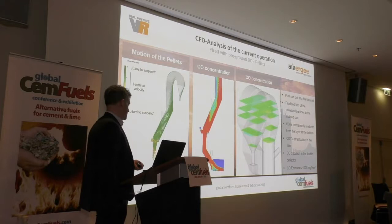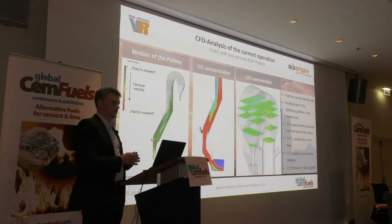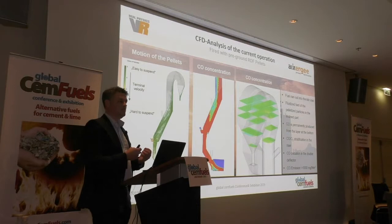In addition, we see that there is quite a lot of material raining out of the calciner down into the kiln inlet chamber. And to keep this amount as low as possible, they needed to apply the pre-grinding. They made the particles smaller, and that reduced the amount of material that dropped down here. If we would use instead the fluffy, easy to suspend particles, then they would be carried straight through the calciner, and their retention time would be very close to the theoretical retention time of 2 to 3 seconds.